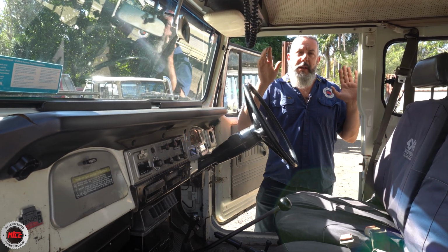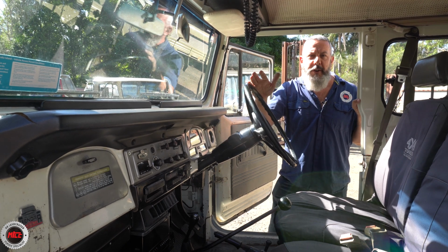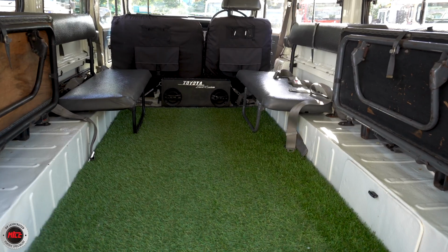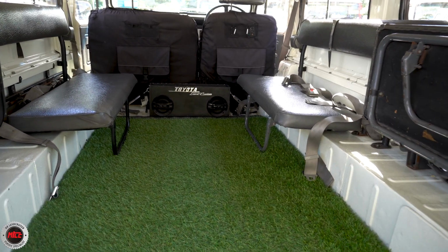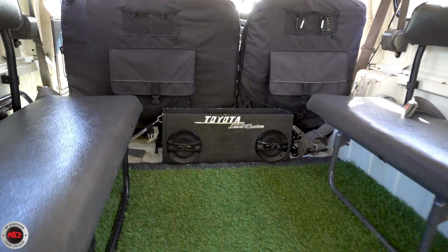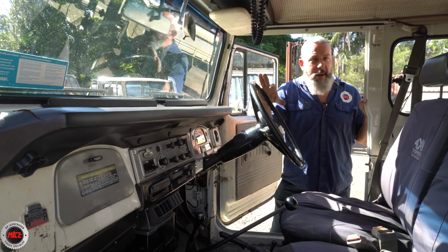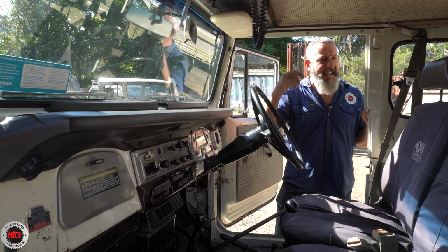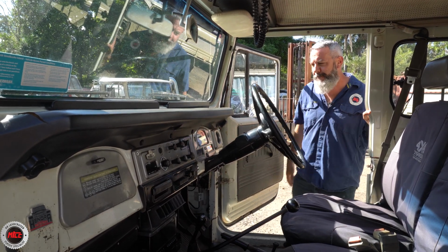This, being a Troopy 1984, is an 11-seater. She's got all the rear seats all in good condition, all seat belted, all still there from the day, and that's really, really cool. Legally, 11 people can jump in this one, take the eski, go to the beach and have a great day out.